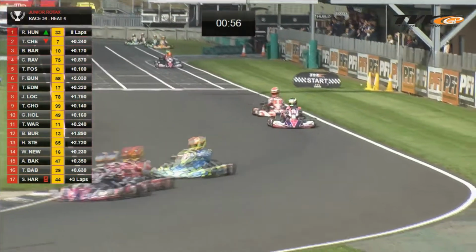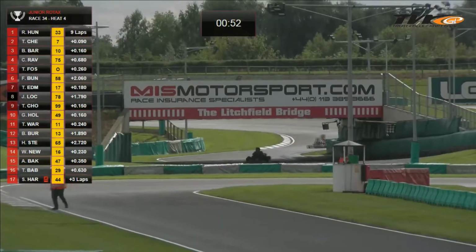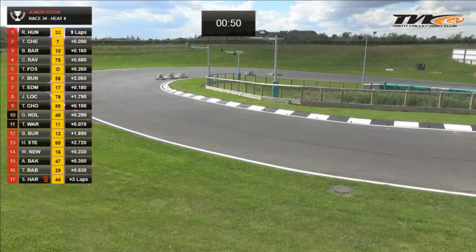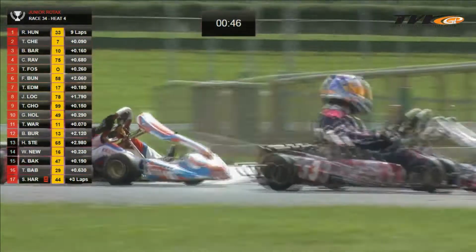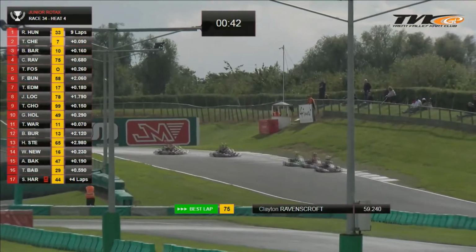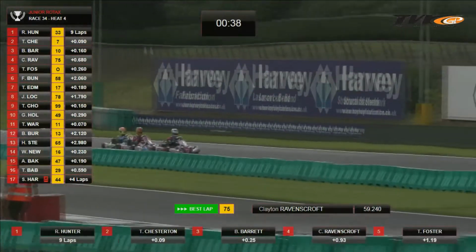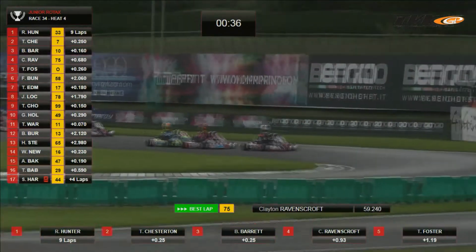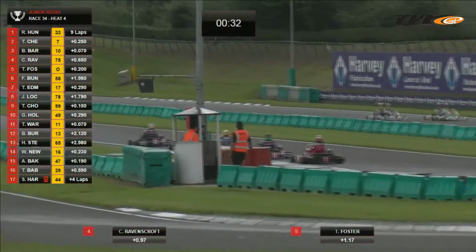And the defence has begun. Hunter just easing over to the middle of the track, going down the main straight to prevent anyone from thinking about a lunge into turn number 1. Ashton and Barrett wait their moment. Ravenscroft has gone quick, 59.24 seconds, because he has realised that it's game on and he's got to get there quickly to have any chance of winning, and he's bringing Foster with him.